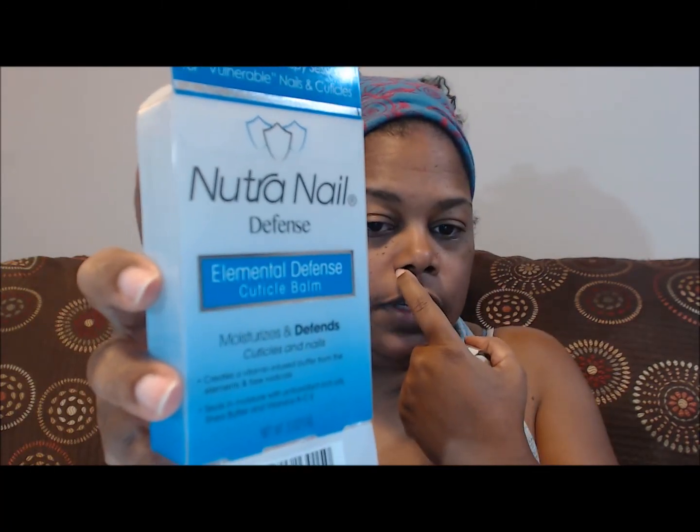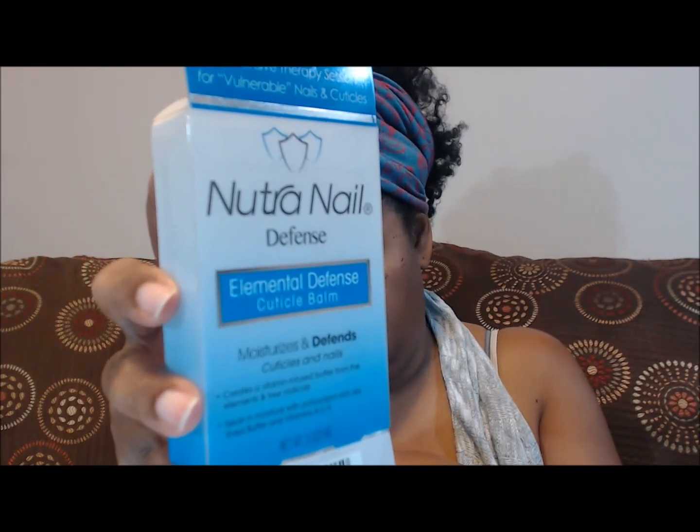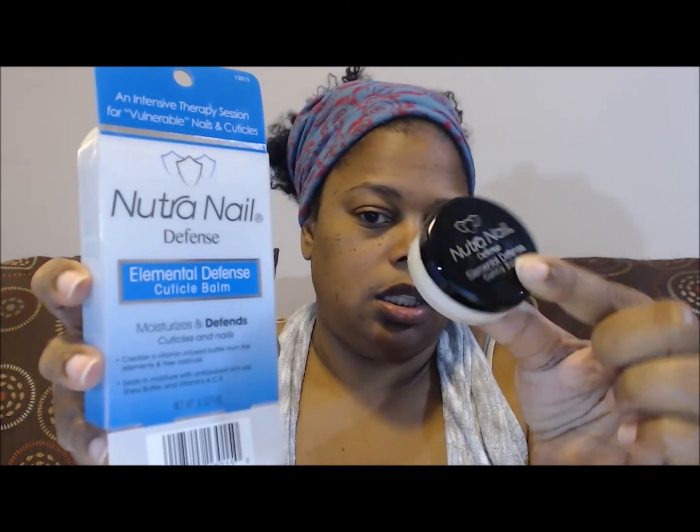This is the Elemental Defense. I like to pull things out so you guys can see them. I know you don't want it to be a long haul, but this is the Elemental Defense, it moisturizes and defends cuticles and nails. And this is the little container it comes in. It's Elemental Defense because this is cold weather, you guys. My cuticles are so dry right now, of course, I just took a set of nails off. These are the things that, to me, make you look old: not taking care of your hands, not taking care of your skin. All of these things, in my opinion, will age you greatly, you guys.